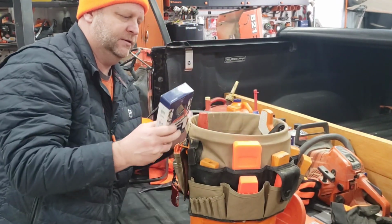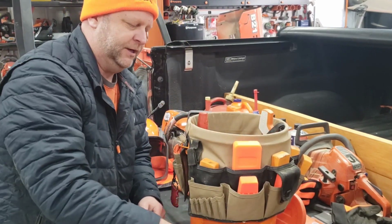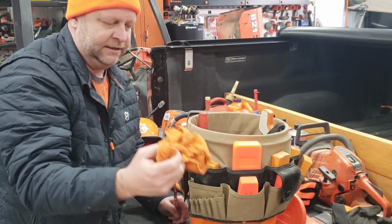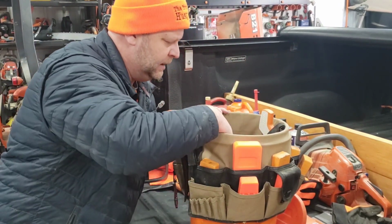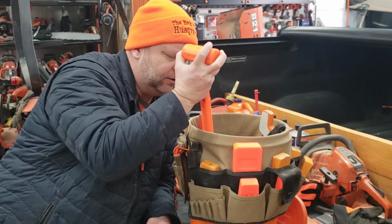Extra chains. So I usually take at least 3 extra chains with me for each saw. Oh, what else? Got an oil rag, wipe up your oil. I do keep a dead blow hammer. Don't know why. I just always have kept a little hammer in there.